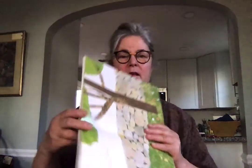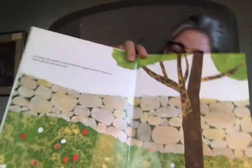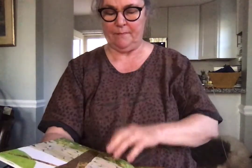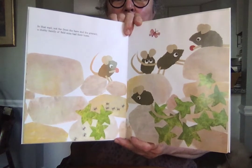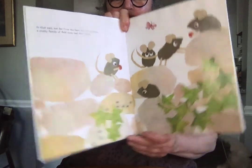All along the meadow where the cows grazed and the horses ran, there was an old stone wall. See all the rocks in the wall? I'm going to tip the computer down a little bit so you can see better. And in that wall, not far from the barn and the granary, was a chatty family of 5 little mice. 1, 2, 3, 4, 5, and a butterfly.